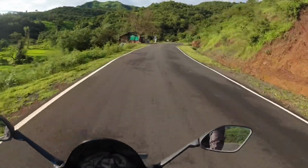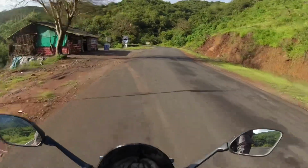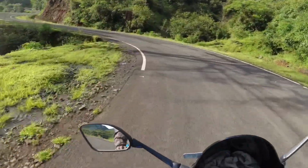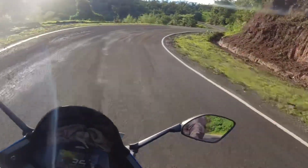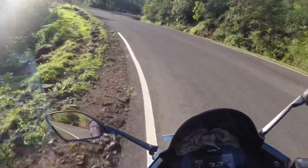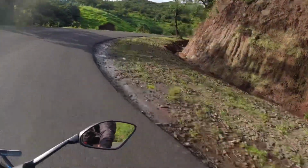So once you reach this point, there's a board of the Mohan Ghat. After this point we start to climb the ghat upwards. The dam backwater was with us till this place. After this we're climbing and we will be only with the mountains now.